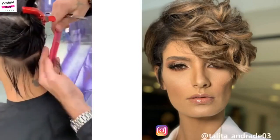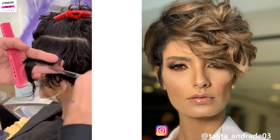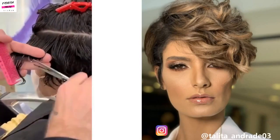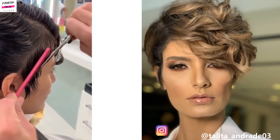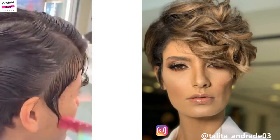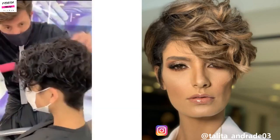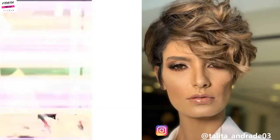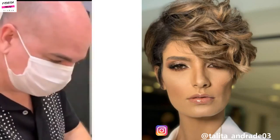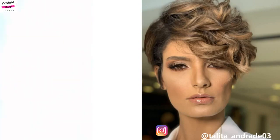Next up, we are going to see a gorgeous bob getting turned into a pixie. She has naturally curly hair, so the fullness that she's able to achieve with her hair being short is definitely a blessing. Love her hair texture. And she's also getting her makeup done. Very soft rose colors. And the look is just absolutely stunning.